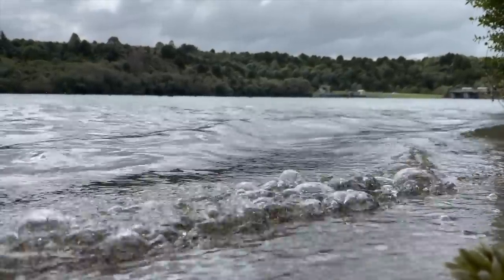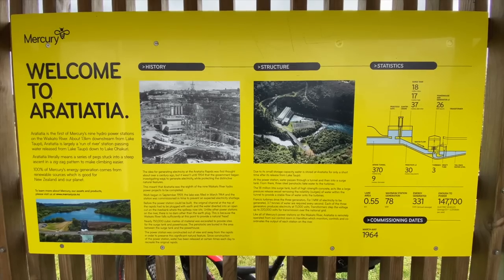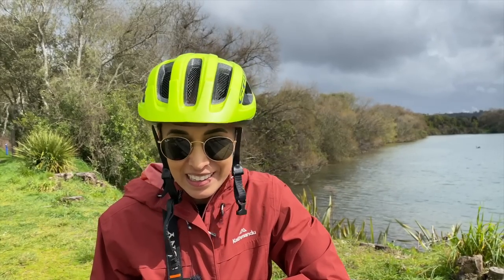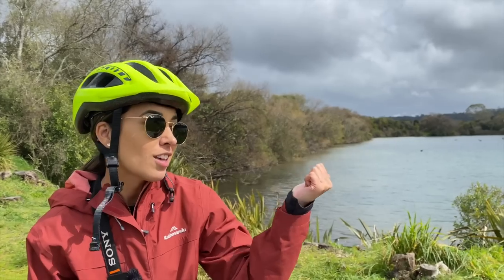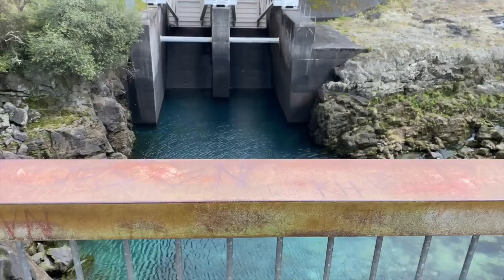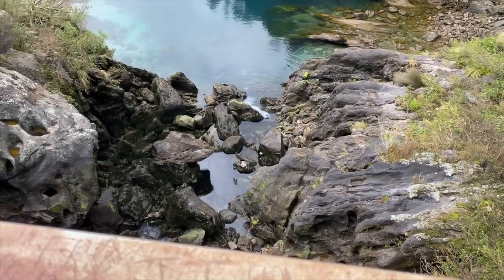It's actually quite nice. This is Aratiatia Dam. We've come here to watch the release of 65,000 litres of water per second, which is just insane. In the winter, they release the dam for 15 minutes at a time, three times a day, and in summer they have to do it four times. So this is the high side, and just behind Dane is a bridge that we're going to walk out to. On one side, I think we'll see the water being released, and on the other side, we'll see the rapids that it creates. So we're on the bridge here now.